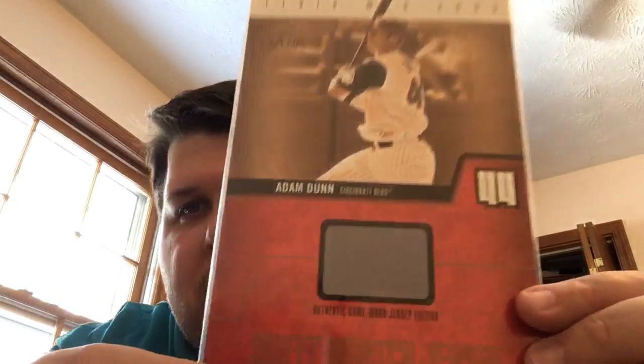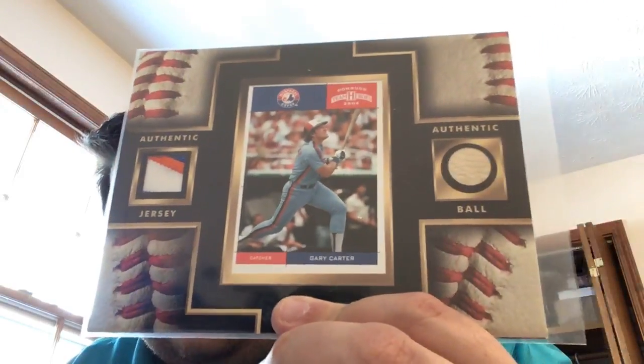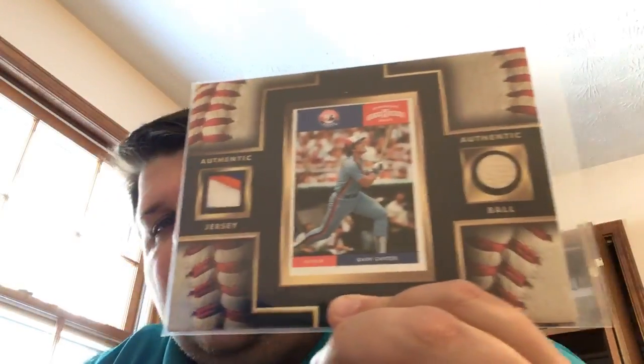Oh, these were cool box toppers. The Flair, 2003 Flair box toppers. This is an Adam Dunn jersey. Big Country Adam. Big Donkey or Big Country? I can't really call him one of those. Cool. The Gary Carter. These were out of a retail product that was in Target and stuff like that. It has a piece of authentic patch memorabilia and a ball. Griffey, call it your choice.